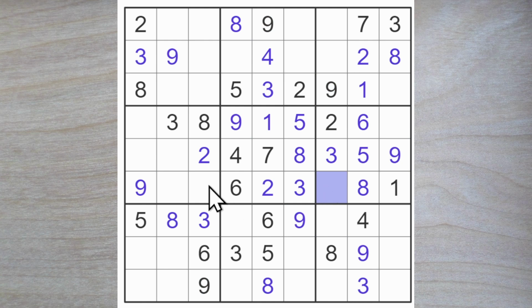4, 7 here. Therefore, one of these must be a 5. We found a 5 here. And now we have these 2 5s blocking across. And we need a 5 for one of these 2 squares. And we do remember that one of these was a 5, right? Blocking down. So this is a 5. We have a 6 blocking here. We have a 6 blocking here. This is a 4, 7. Ergo, this is a 6. And these must be a 4 and a 5. The 4 blocks over, therefore this is a 5 and this is a 4.